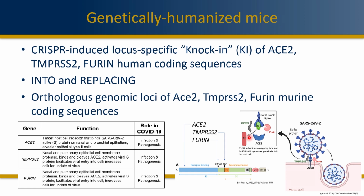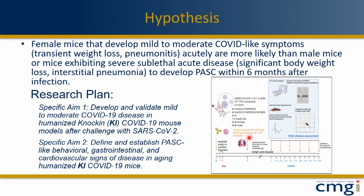And rather than just throwing the genes into the animals and having them expressed in many different cell types and in random locations in the genome, what the mouse biology program at UC Davis has attempted to do and has done is to introduce those genes in the locus where the genes exist in the mice. So using CRISPR technology, they're able to knock in the genes into the mouse-specific locations and replace the mouse gene with the humanized gene. And so far, what we've done is looked at the ACE2 and the ACE2 TMPRSS2 animals. In the future, we'll be looking at the triple CRISPR knock-in mouse.